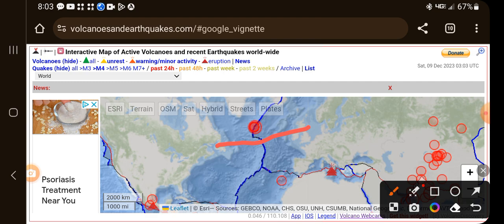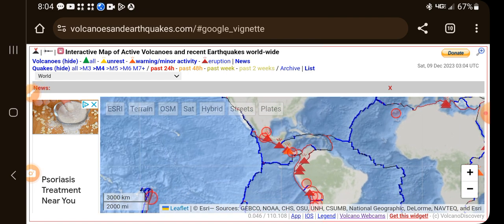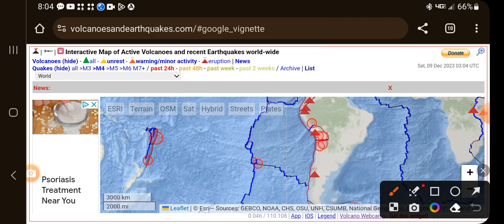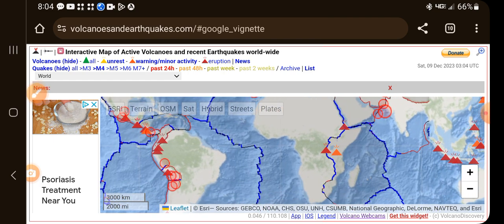What you will notice, my friends, I want you to take a look at this right here. You see the earthquakes that are right on this tectonic plate? And what I want you to notice here, all of the plates right along, as you can see on this plate that goes right up here, like so. Now let's keep taking a look at all of the plates.